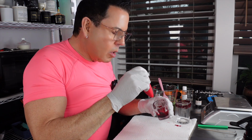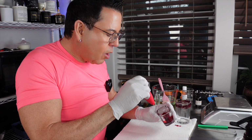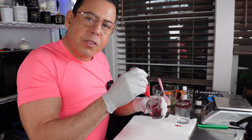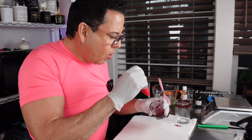And guys, when you deal with this color, you have to wear clothing that you don't care if it stains. I'm wearing my workout clothes because I'm gonna go to the gym right after I finish filming this. And when I come back, I'll show you the final result, okay? Because I want the candle to solidify, to show you the different colors.